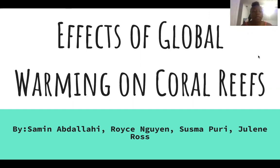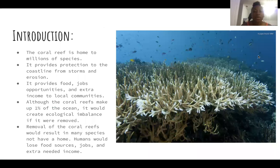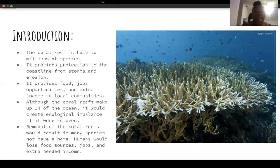on global warming. To begin, I would like to say that the coral reef is a home and nursery to millions of species, such as seahorses, sea turtles, lobsters, and more. It is known to provide support for about 25% of marine life. The coral reef ecosystem benefits almost everything it comes into contact with.